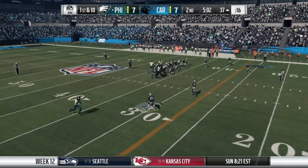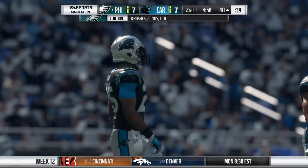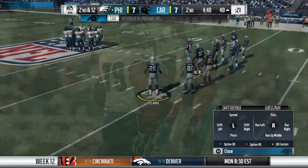And you know me and you know my tendencies in this situation. What do I want right now? Be aggressive. Be aggressive. Take your shot right here. That's going to go as a loss of 2, and it'll be second down.